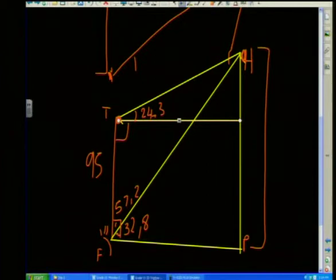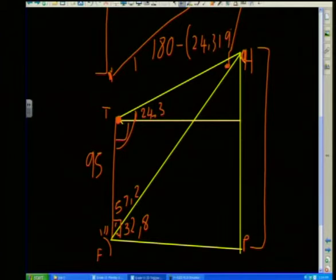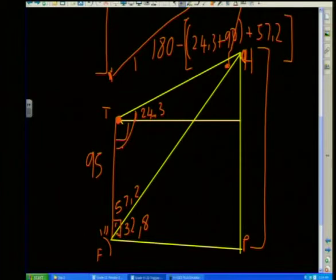Okay? We know that angle T, that's got to be perpendicular to that horizontal there. So therefore, that's 90. That's 24.3. So we've got that whole angle T. We've got that that's 57.2. Therefore, we can work out angle H using angles of a triangle. So how do we do it? It will be 180 minus 24.3 plus 90, which is that angle, plus 57.2. So it's 180 minus the sum of the angles that we know. And we'll get that angle H is 8.5 degrees.